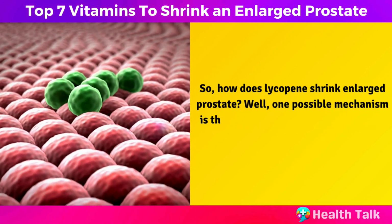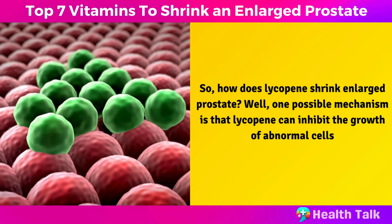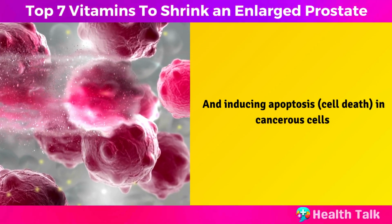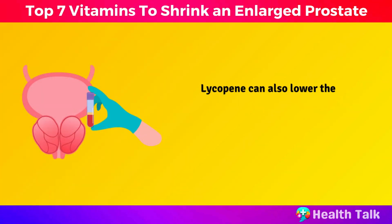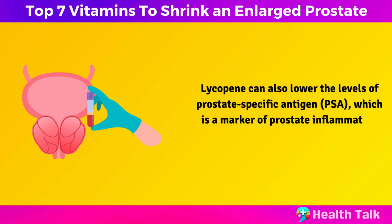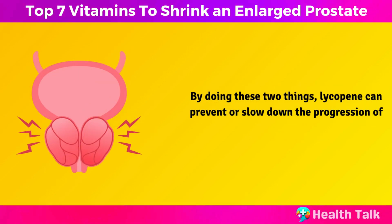Well, one possible mechanism is that lycopene can inhibit the growth of abnormal cells and induce apoptosis, or cell death, in cancerous cells. Lycopene can also lower the levels of prostate-specific antigen, which is a marker of prostate inflammation and enlargement. By doing these two things, lycopene can prevent or slow down the progression of benign prostatic hyperplasia.